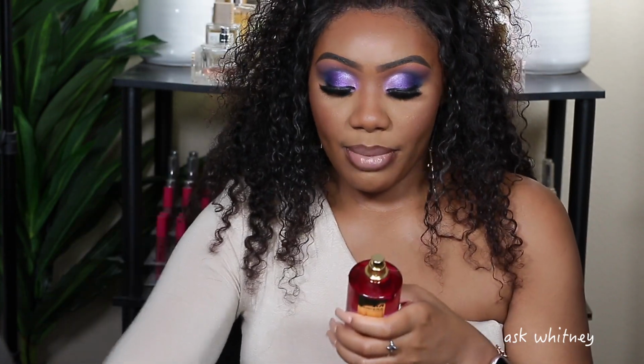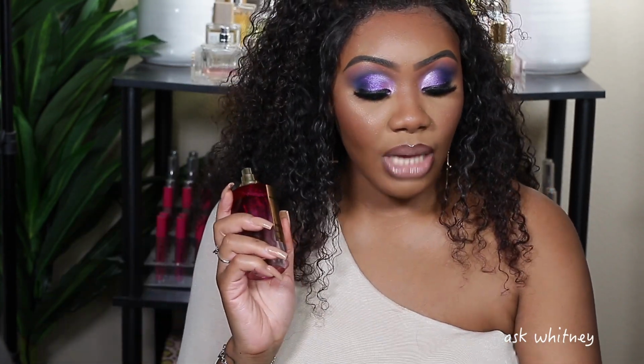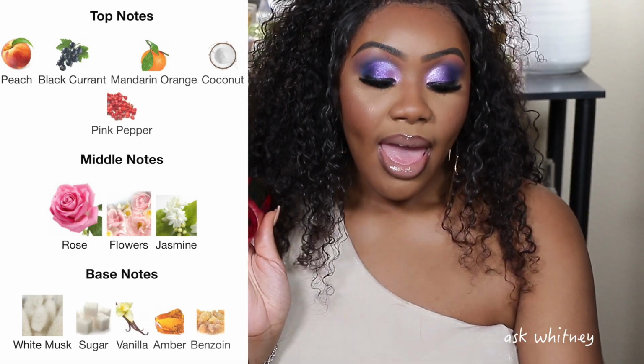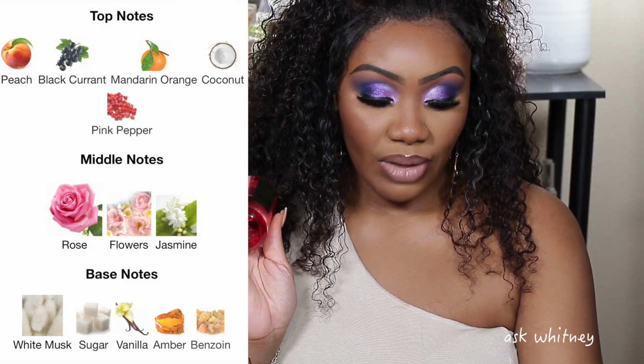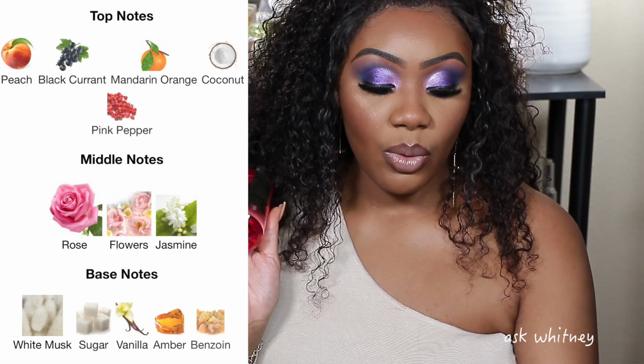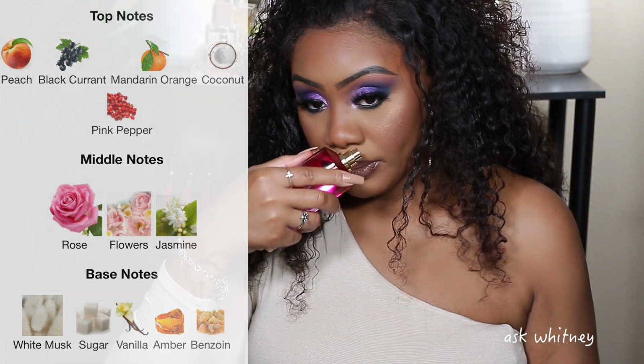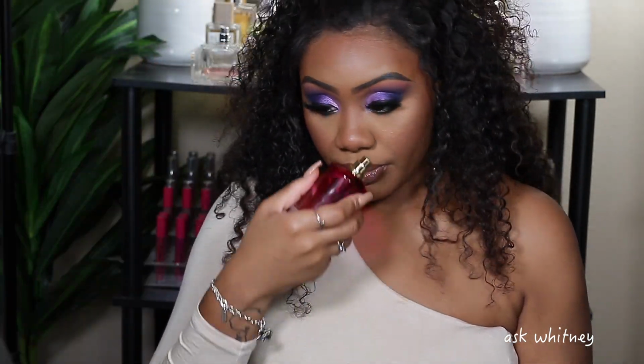Okay, so the next one is another rose one that I love, and I think I might spray this one today. So this is Roses Greedy right here, and this is the one that has the magnetic cap. The top notes are peach, blackcurrant, mandarin orange, coconut, pink pepper, with the middle notes being rose, flowers, jasmine, with the base notes being white musk, sugar, vanilla, amber, and benzoin. Oh my gosh. This right here is beautiful.